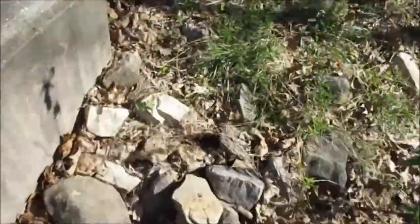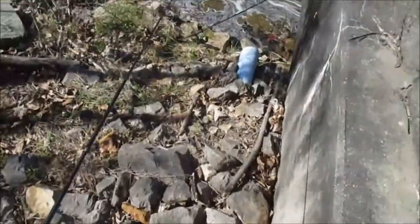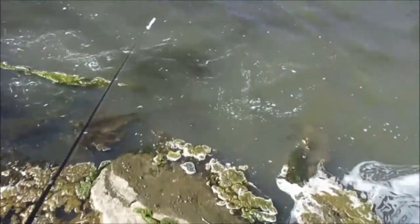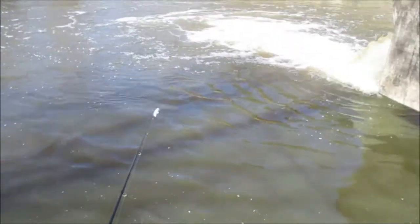Starting to doubt minnows because I haven't been doing great on them, but I'm telling you guys, if you're patient enough, they will work. Sometimes it just takes longer, but you may end up getting better quality fish if you're just patient enough to wait.